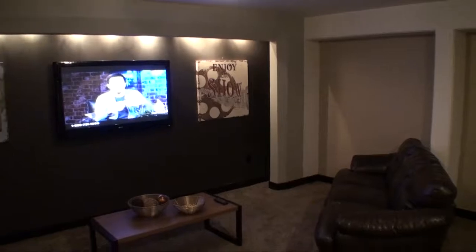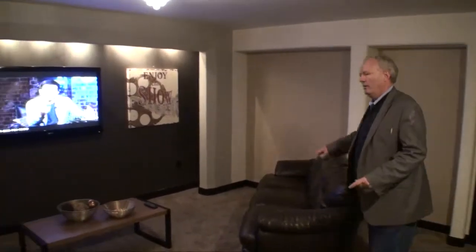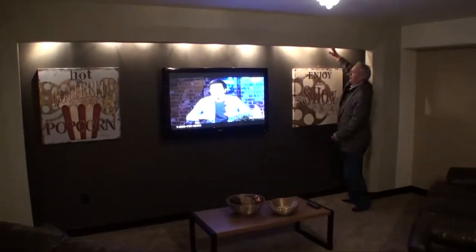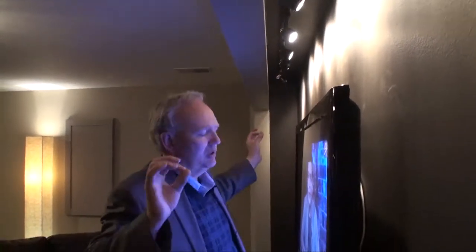So if you look at the theater area here, let me close that up. If you look at the theater area here, you can see that we've got this nice backlighting. You come on closer, take a peek at how that really plays out. And some people might say, I don't want lighting on my TV area. Well, that's not a problem. With track lights, you can just take those light tracks off. They just click right off and you can put them wherever you want. Maybe you only want to put them on the sides, which really looks good.